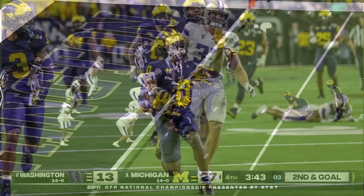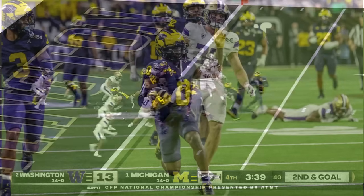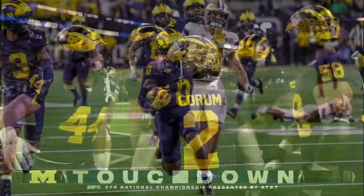I formation, 3 tight ends. McCarthy under center. Taps his foot to bring a man in motion to the left side. Handoff Corum into the end zone. Touchdown Michigan. And the Wolverines are 3:37 away from winning their first national championship since 1997.